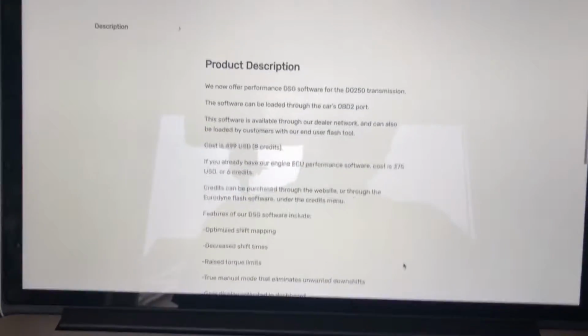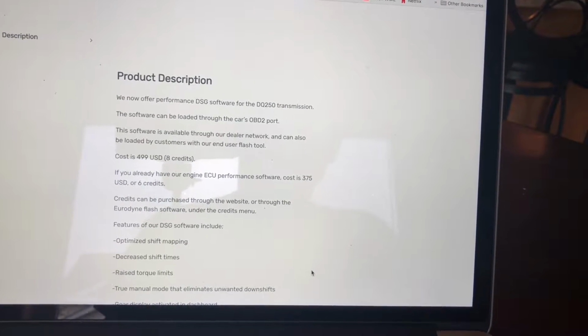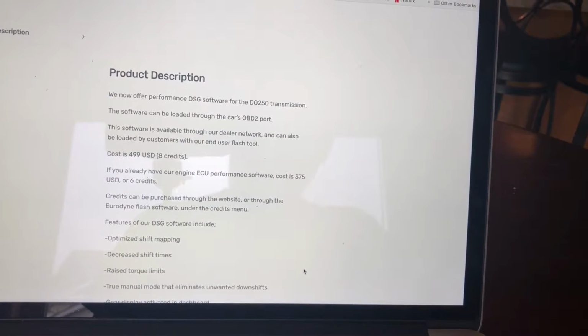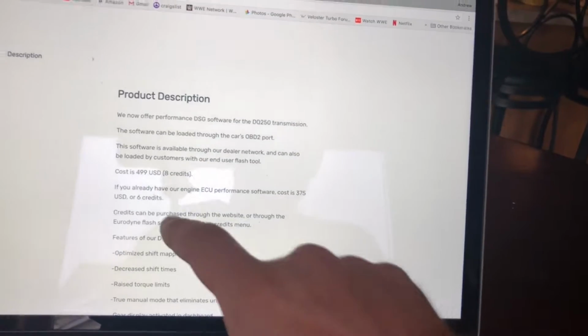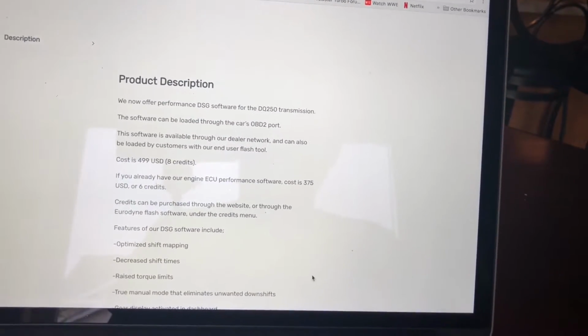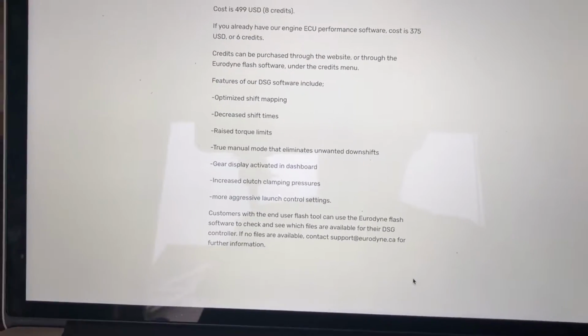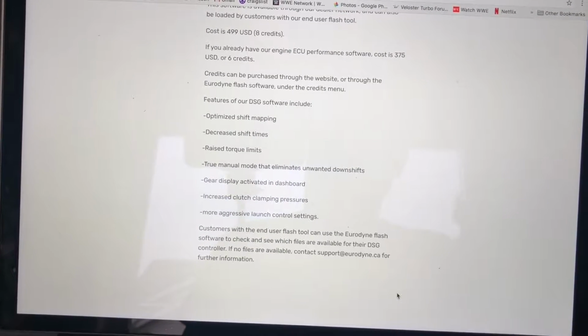So let's just look at the description there. Let's see what they advertise here for this transmission, the software. Yep, if you already have the engine ECU performance software, cost is $375. So this is what they're advertising that their software does here. It optimizes the shift mapping.